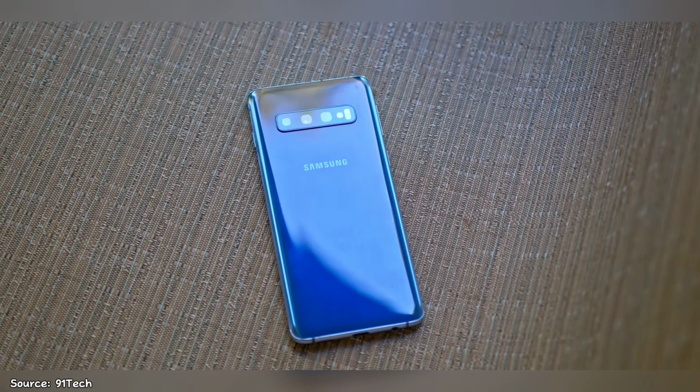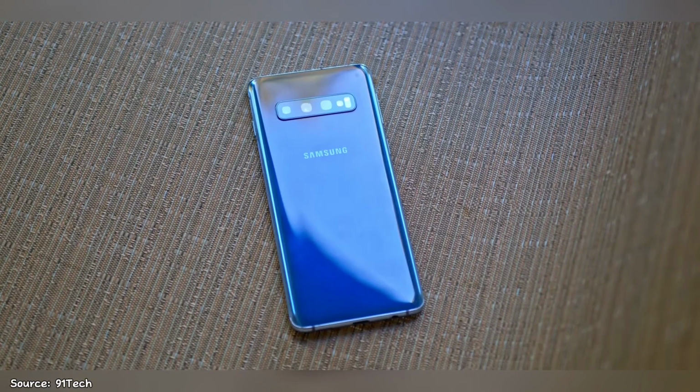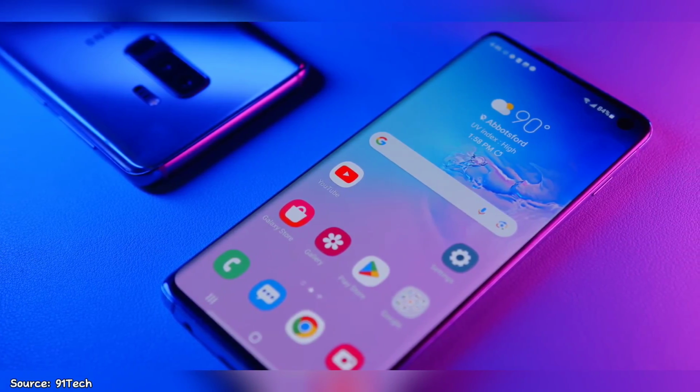In this video, we are going to look at reasons to buy and reasons not to buy the Samsung Galaxy S10 in 2024. Let's begin.